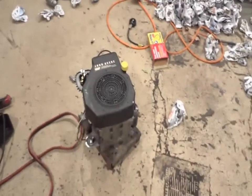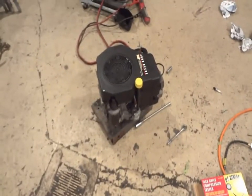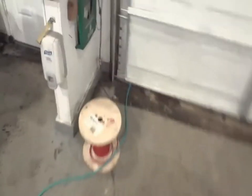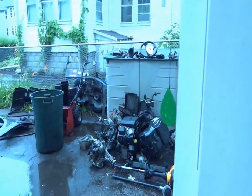So, like I said, I already know the motor runs. I've already had it running once before. Don't really need to test it. Takes time to list this bad boy. I got to get a couple more engines in here so I can start working on that. I think the next one I'm going to pull in is probably that Briggs and Stratton, the 16 horse, that's sitting over there.